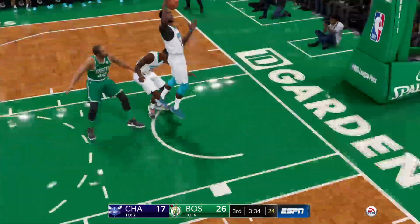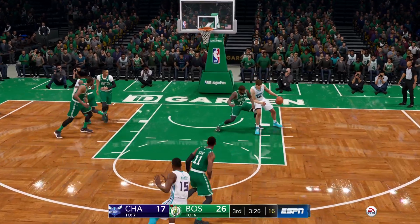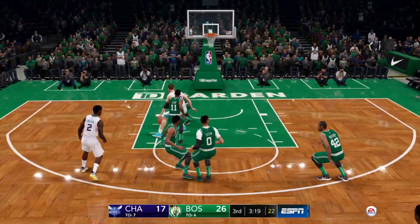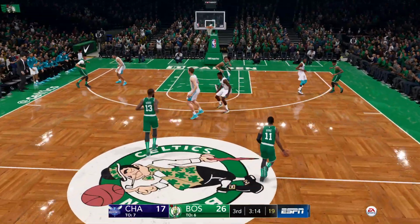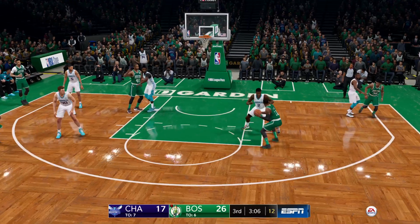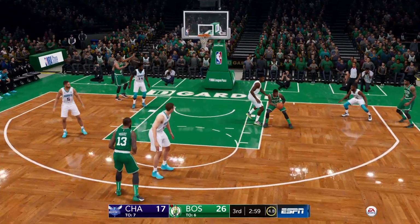Going to launch. Beyond the arc. Rebound snared by Kidd-Gilchrist. Walker into the front court, looking to make something happen. Missed it. How'd that not go down? Knocked loose. Celtics come away with it. Defense making the ball handler work. Goes to the right side. To Irving.